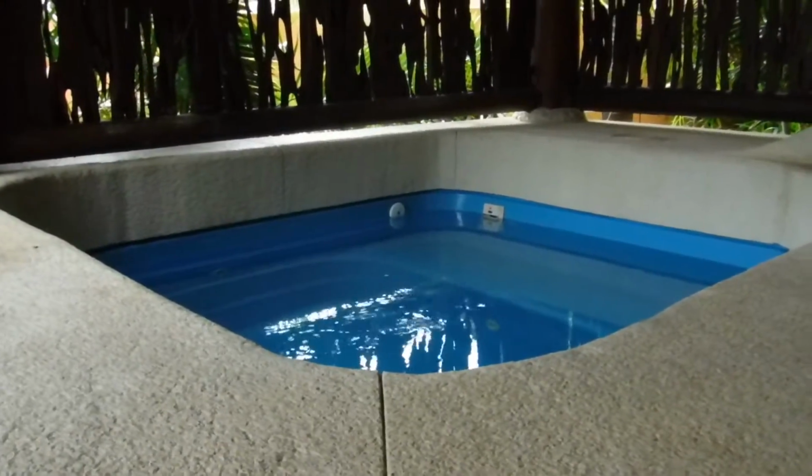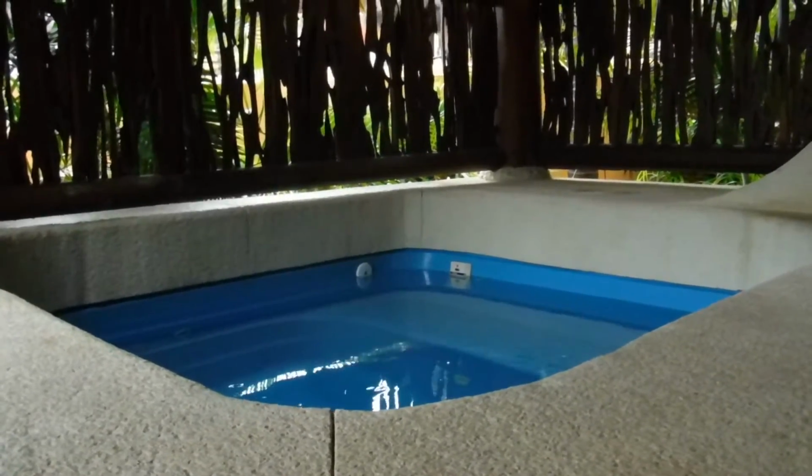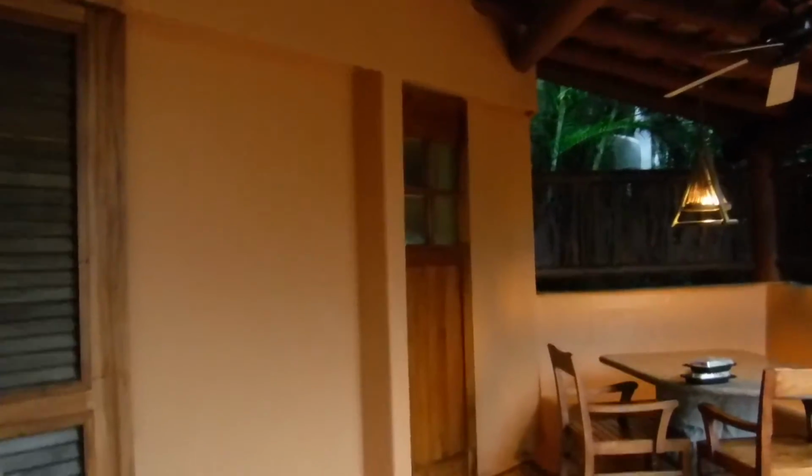So we have the dip pool. It's actually a very nice big dip pool. This is Beachfront. So again, one bedroom, two bath, Beachfront. This is the outside shower. And then the second bathroom is over there. This is all ours. Patio's kind of wet. That's the little opening to the kitchenette area, little outside eating area.